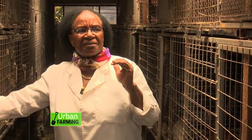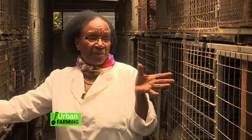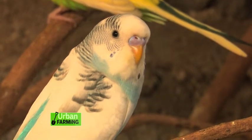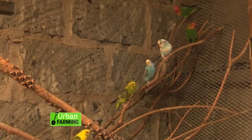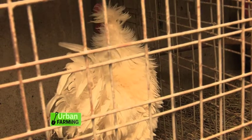You can do it in cages. I wouldn't advise anyone to do it as free range because some of these birds will fly away. Pigeons can fly away and just disappear. So I think the best method of keeping ornamental birds is in cages like these ones. And it has been a great adventure for me.